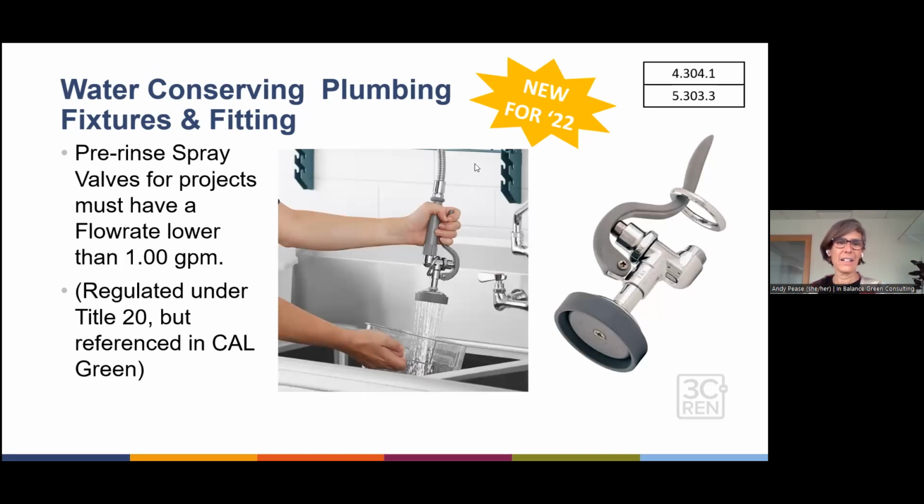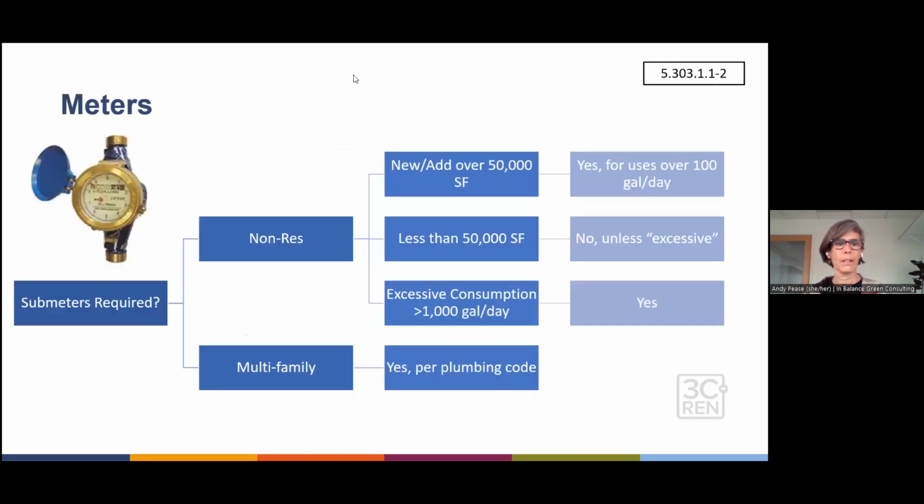And then for the water conserving fixtures, we also have the pre-rinse spray valve. That's actually been a requirement for flow under Title 20 for a while, but it wasn't in CALGreen. And so now CALGreen has moved it into the mandatory measures so that we have a flow rate that aligns with other parts of the California code.